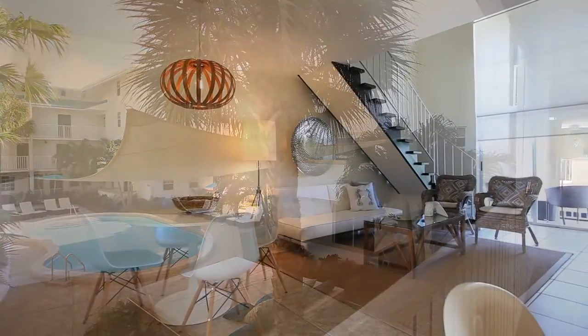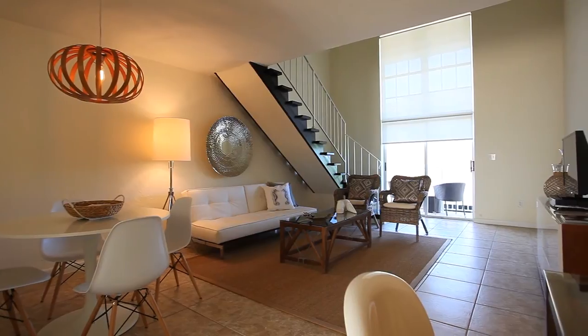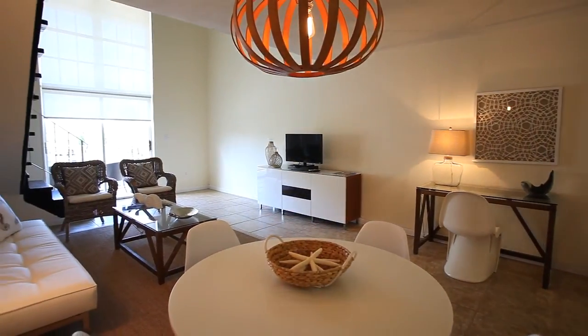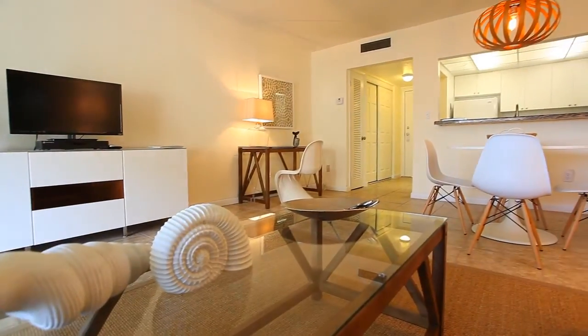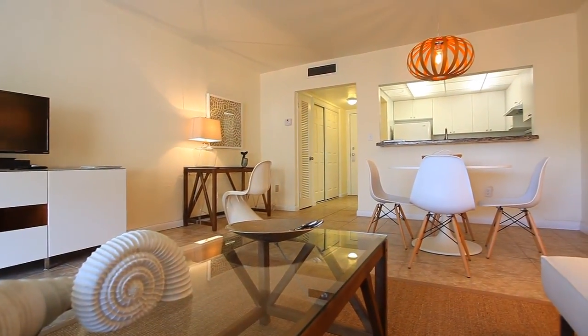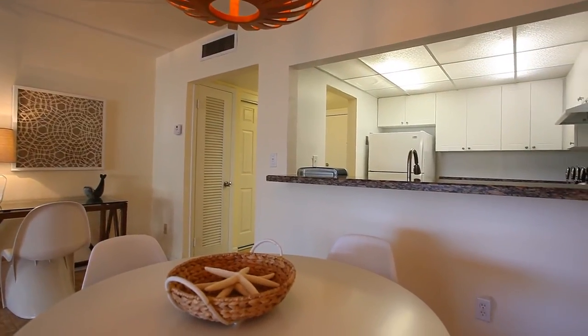Coral Reef offers one-bedroom lofts and spacious two-bedroom units. Character and charm abound with stylish furnishings. Design is in the details, and you'll see we strive to make a good impression. We want you to feel right at home.